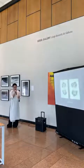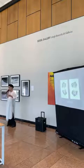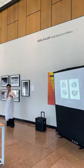Exactly when or where which thing happens. So they're gokgak in nature. During this trip back to Vietnam was when I conceived the idea for these two pieces up here. I would love for you guys to come and take a closer look so you can see the details later. And I titled this The Thing About Luck.